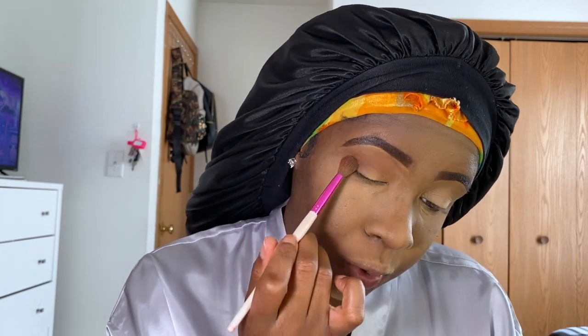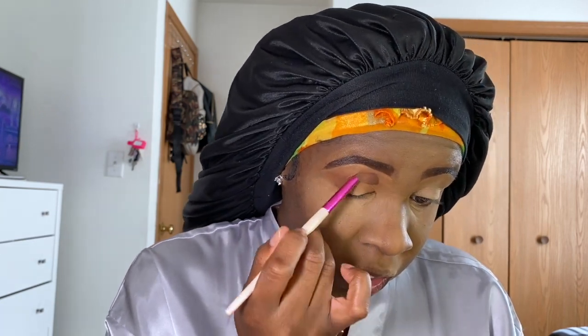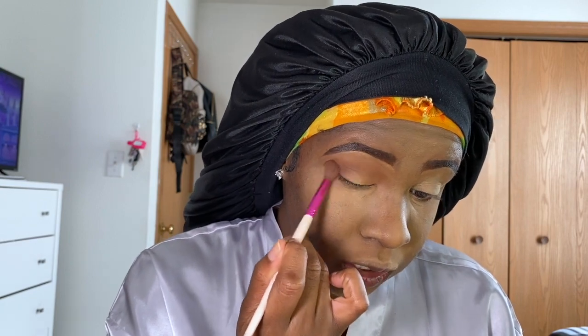Okay, I'm gonna start off with this red right here. And then we're going to start on the outside and come in. Don't necessarily worry about the fall off in this area right here, just because of the step I did, setting powder before I did the liner.